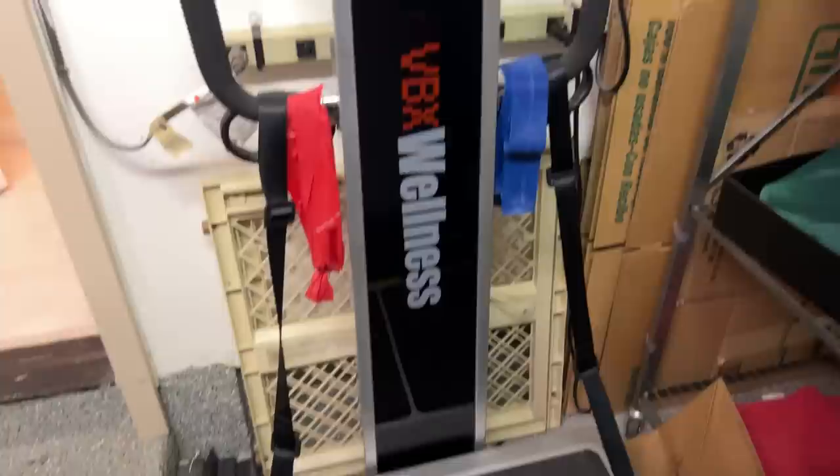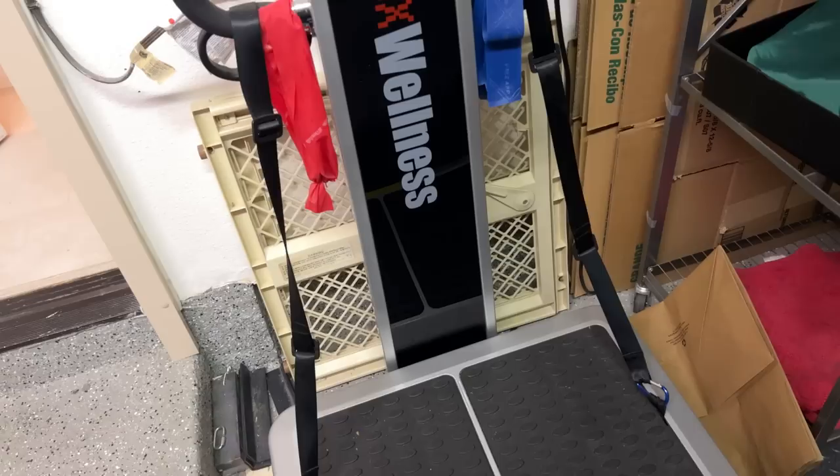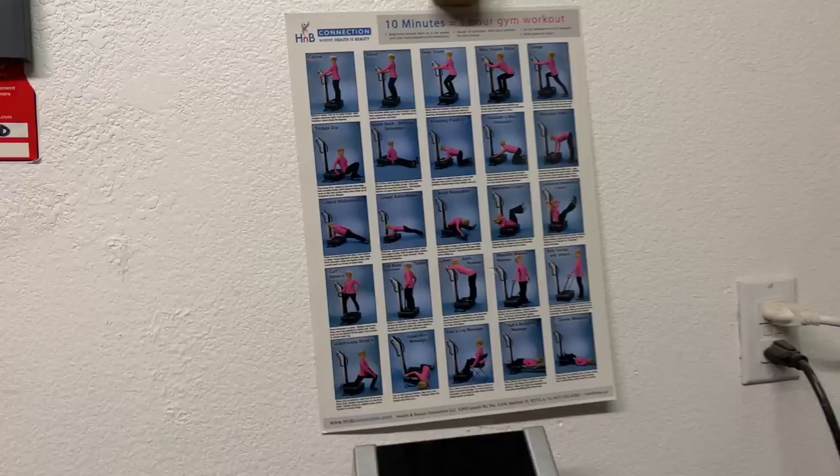What is that? What does that do? I think that's one of those exercise machines. Yeah, but I'm trying to figure out what it is. What does it do? You strap a belt around your waist. Oh, here, look. The 10 minutes equals 1 hour gym workout. Okay. No, thank you.